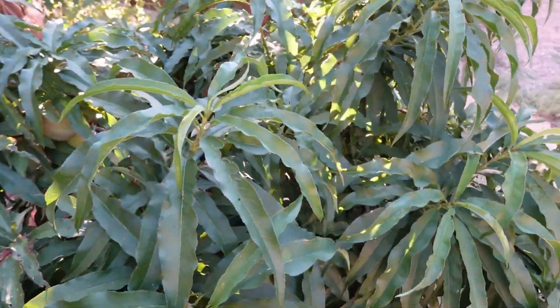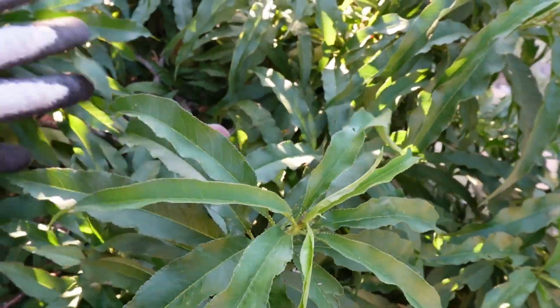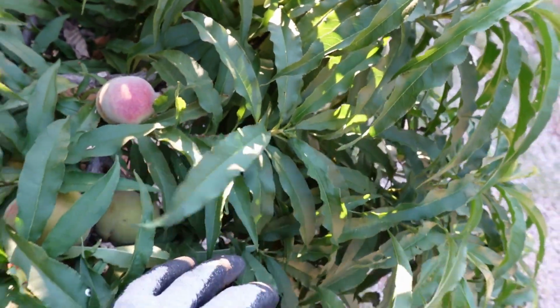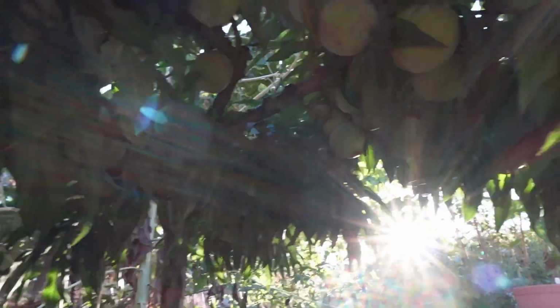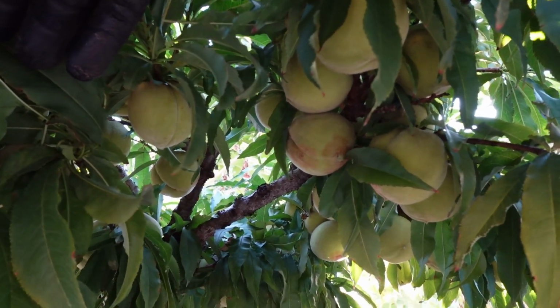Oh, and one more thing. These peaches aren't ready yet, but look how amazing they're starting to look on my little dwarf peach tree. I absolutely love this tree. I've had it for a few years now. Completely loaded, as you can see. Look at that. Isn't that just amazing?